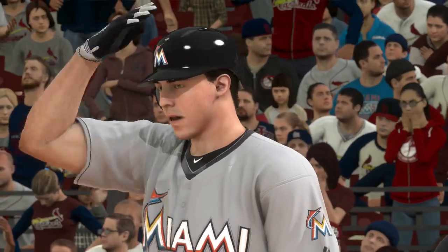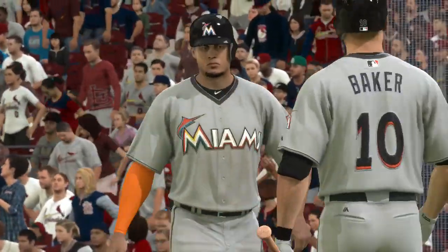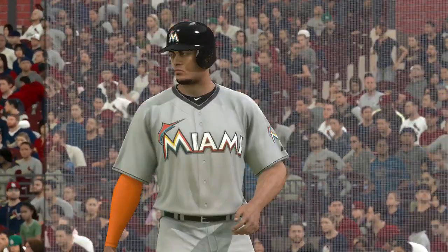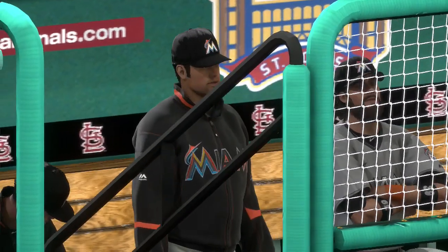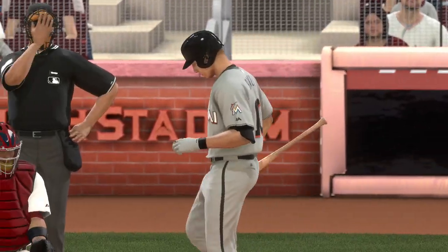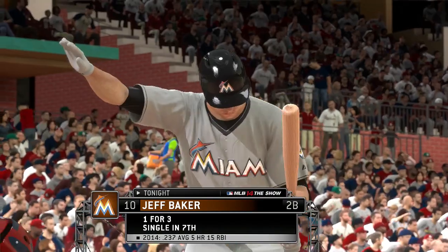Well, when you break it all down, there are three things you got to have to be successful. Pitching, defense, and the clutch hitting. These guys have been able to ride all three so far. That's a big 2-out RBI there. Jeff Baker will dig in. He singled his last time around.